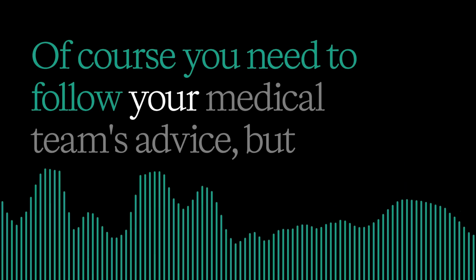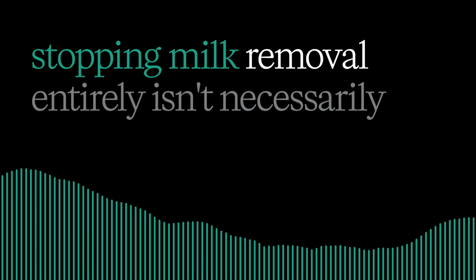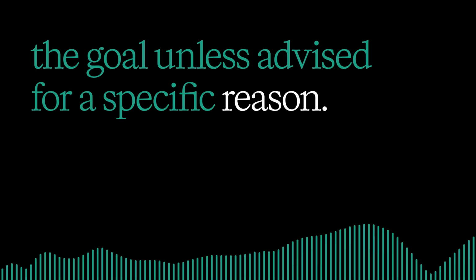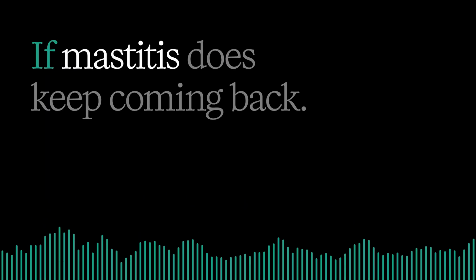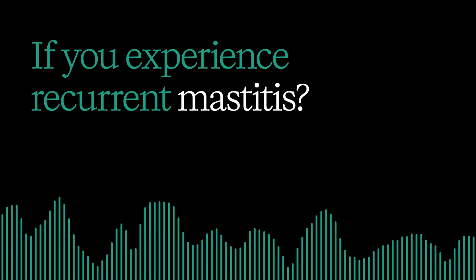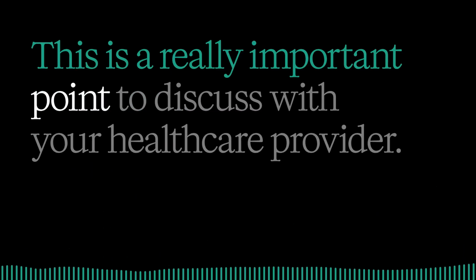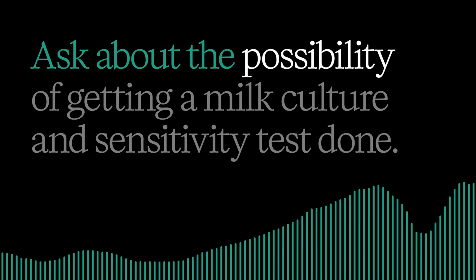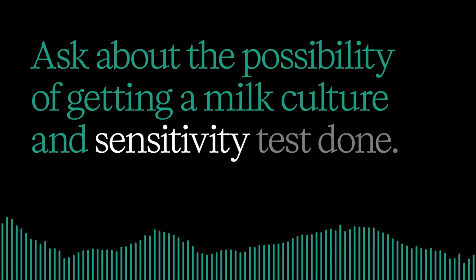Of course, you need to follow your medical team's advice, but stopping milk removal entirely isn't necessarily the goal unless advised for a specific reason. Wow. If mastitis does keep coming back, what should someone do? If you experience recurrent mastitis, this is a really important point to discuss with your healthcare provider. Ask about the possibility of getting a milk culture and sensitivity test done.